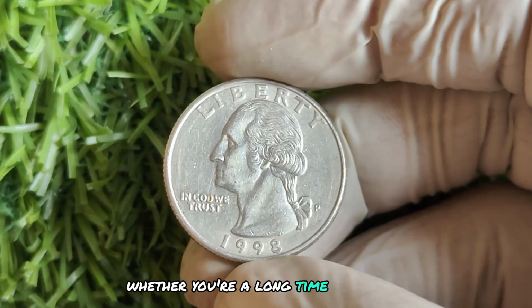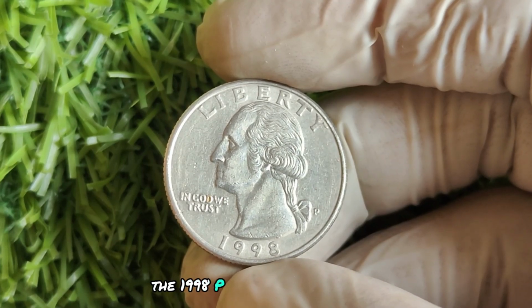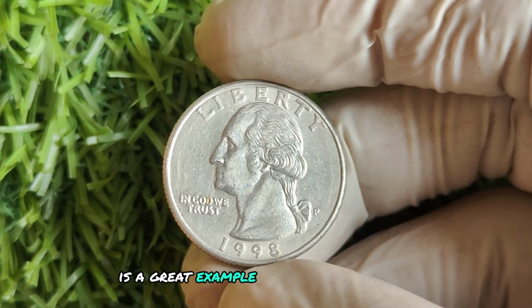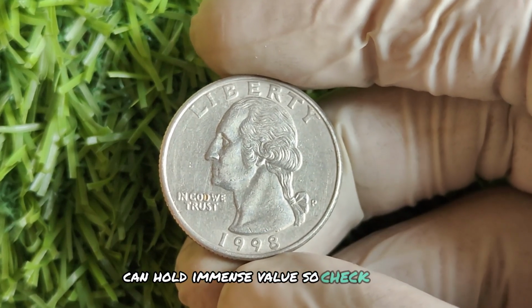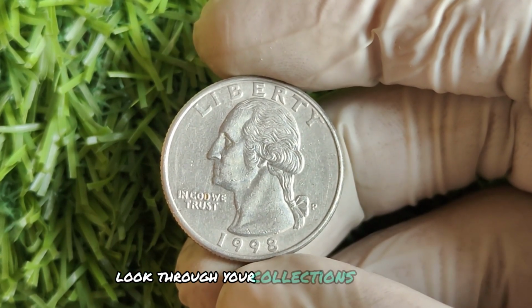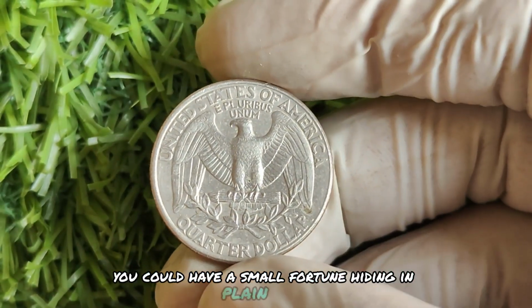Whether you're a longtime collector or a casual coin enthusiast, the 1998 P Washington quarter is a great example of how even modern coins can hold immense value. So, check your change, look through your collections, and who knows? You could have a small fortune hiding in plain sight.